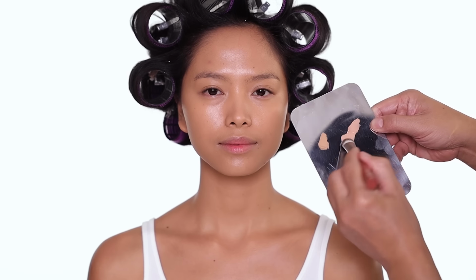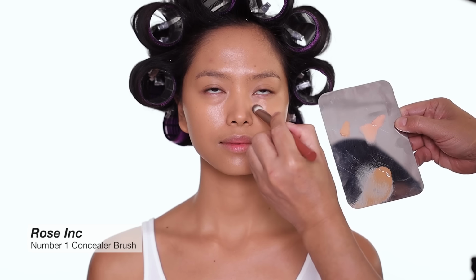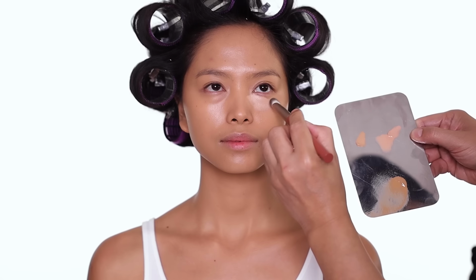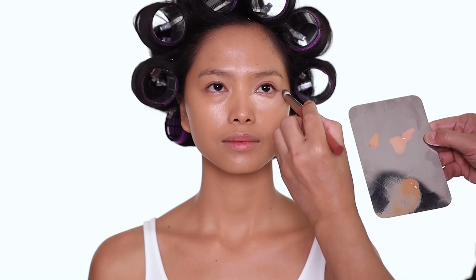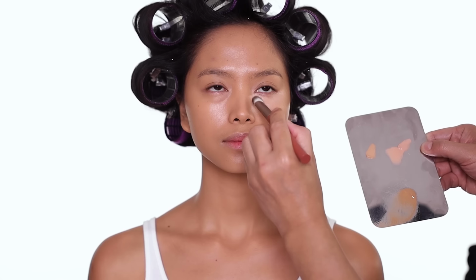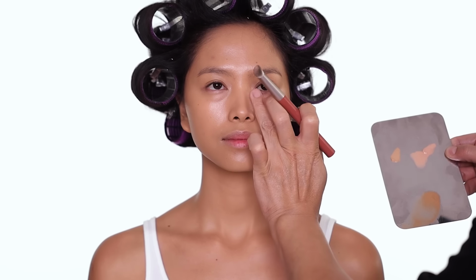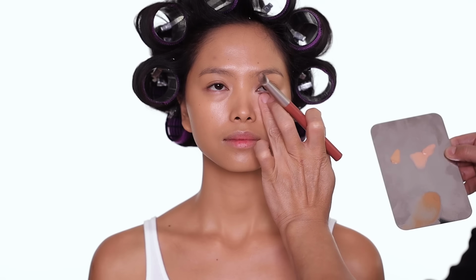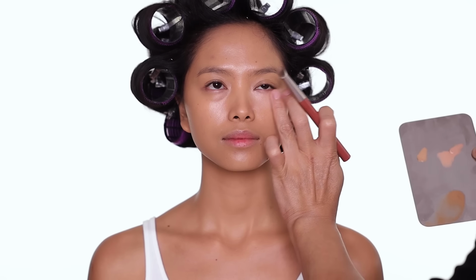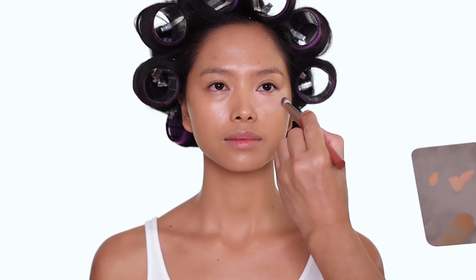I took it out on the palettes here. To start, I used the lighter, peachier concealer under the eye area. Again, you don't have to do it the way I do at all. I purposely chose the color a little lighter under the eye. I think for under the eye, sometimes a little peachy concealer actually covers really well for you. It brightens up the area and it looks so much brighter.